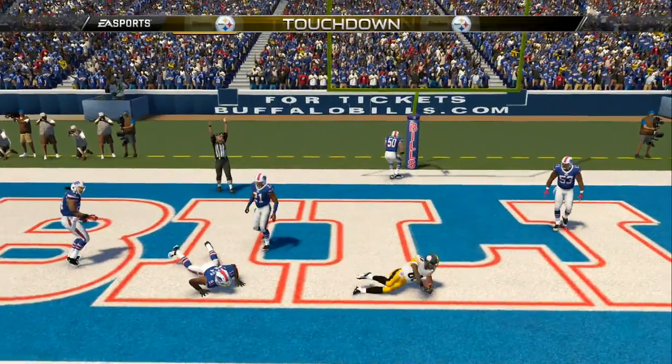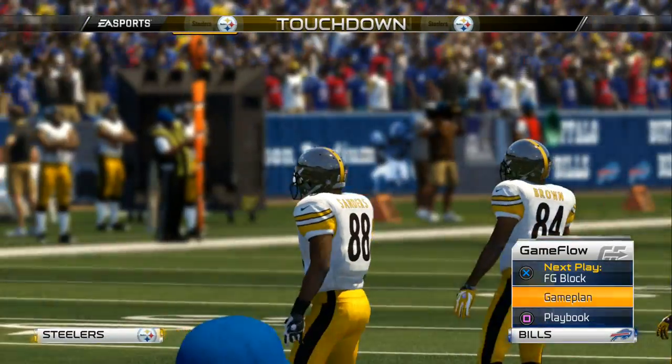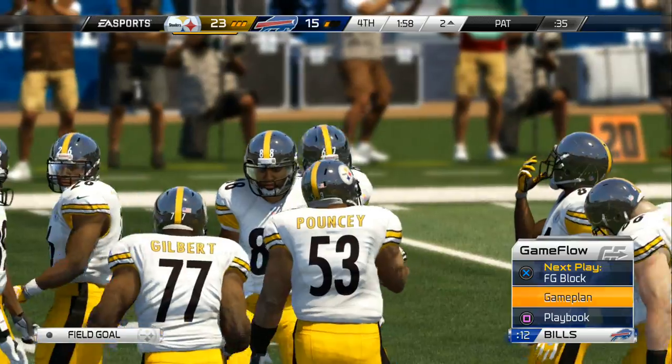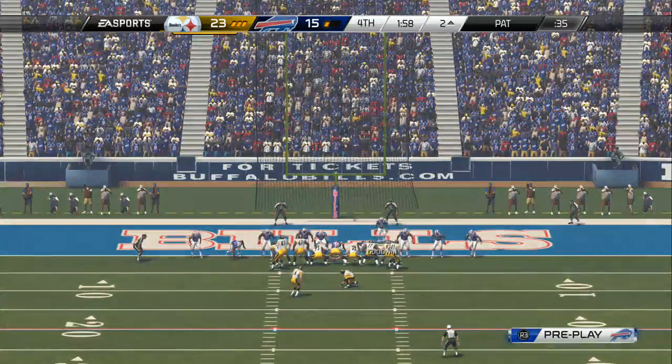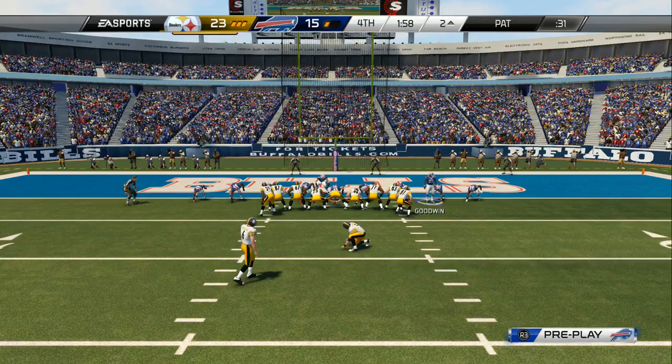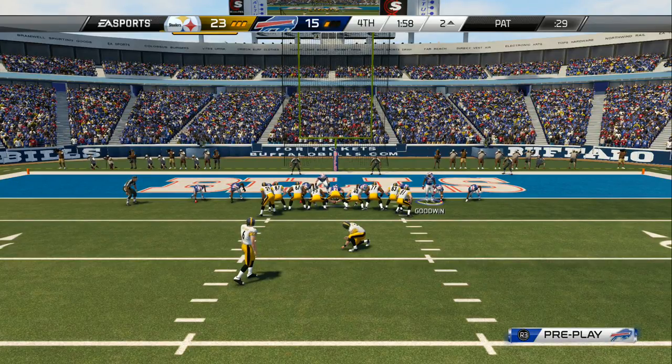Touchdown, Steelers. Put six on the board. What a tough throw and catch into a tight spot right there for the touchdown. But in today's game, these players are so good that you have to throw it in traffic. They've got to make the catch. That time he did.